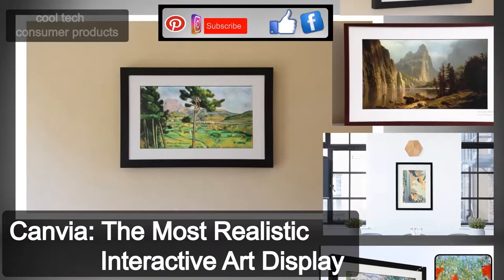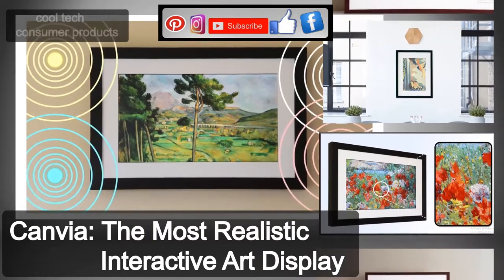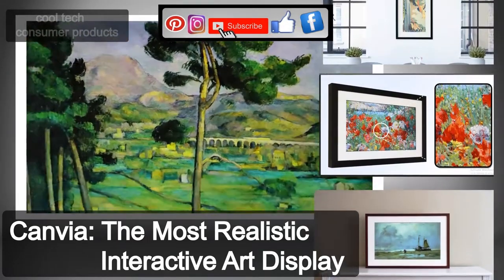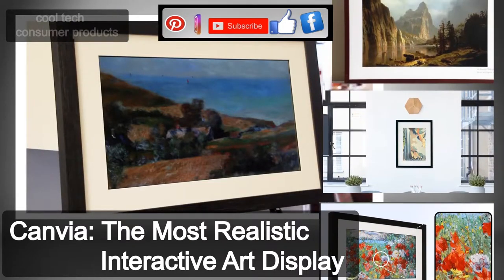To make the display look as realistic as possible, whatever the environment, we realized we needed Canvia to capture ambient light reflections just like physical art. We therefore developed ArtSense technology, which actively responds to surrounding visual conditions and dynamically adjusts the display accordingly. With Canvia, seeing is believing.